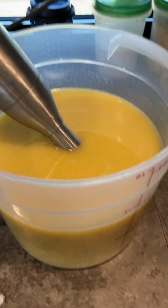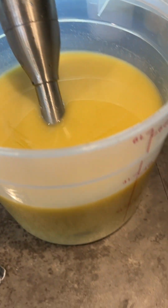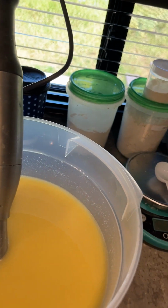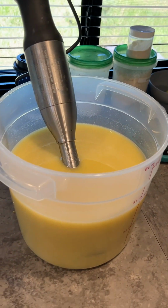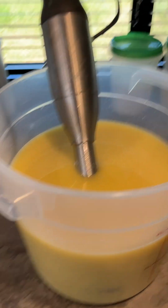My oils right now are between 89 and 92 degrees, which will be fine. But my lye water is coming in at 121 degrees, so I want to get that down at least 20 degrees so I don't have my batch going crazy. So we will be back in just a minute with the making of the soap as soon as my lye water cools down. Okay, everybody, we're back.